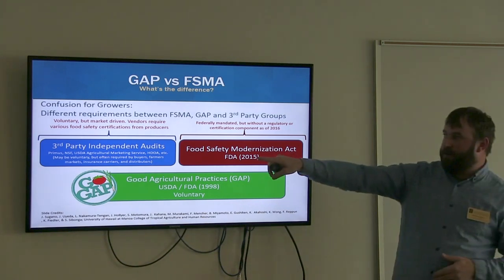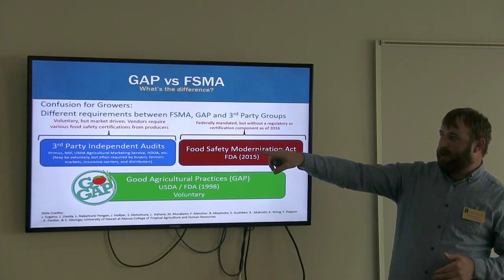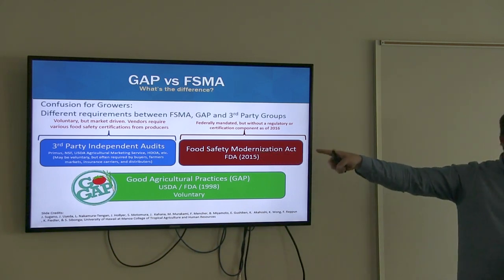And there's a number of different groups that do it, from private third-party groups like Primus, SQF. I mentioned USDA AMS.